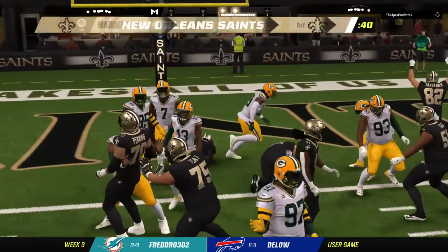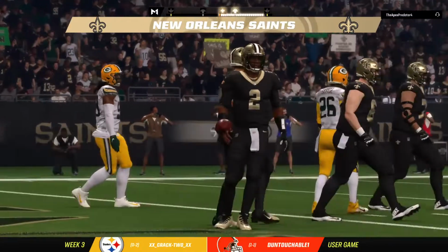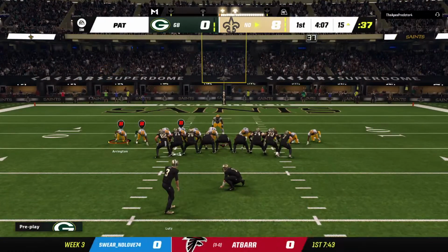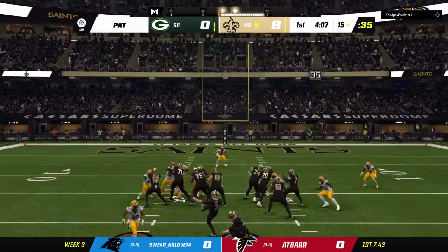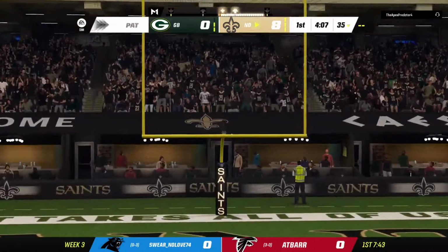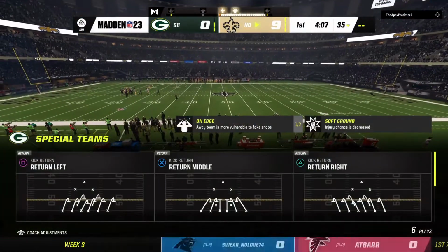Winston sneaking it, and he'll get in. He's over for the touchdown. Jameis Winston, his fourth touchdown on the year. And they are able to add on to their advantage. Lutz with the extra point, and that makes this an eight-point game.